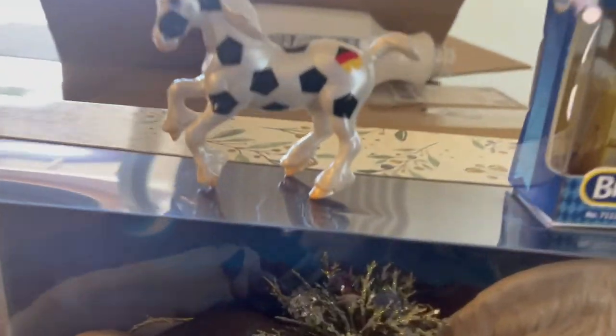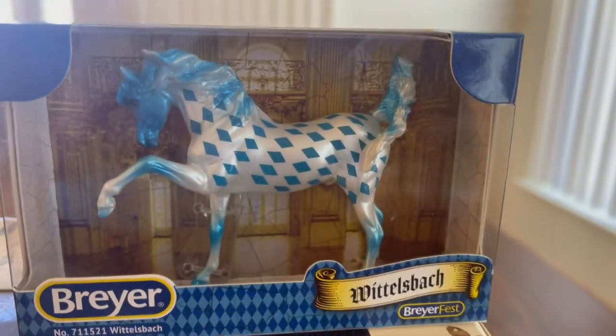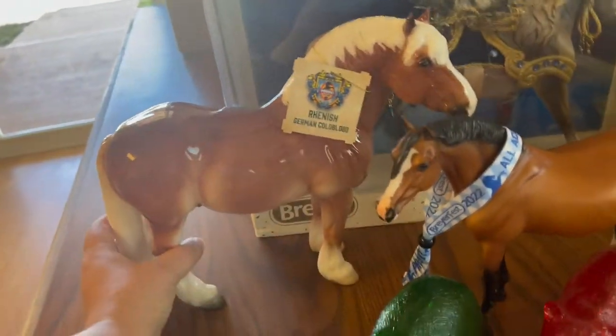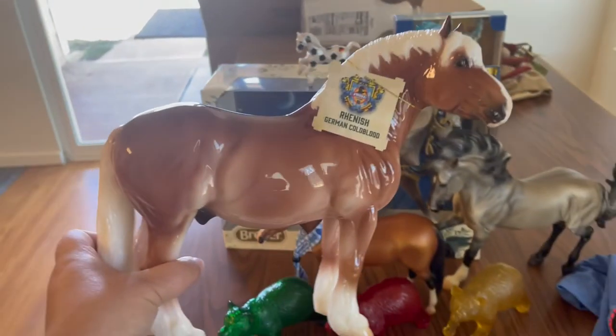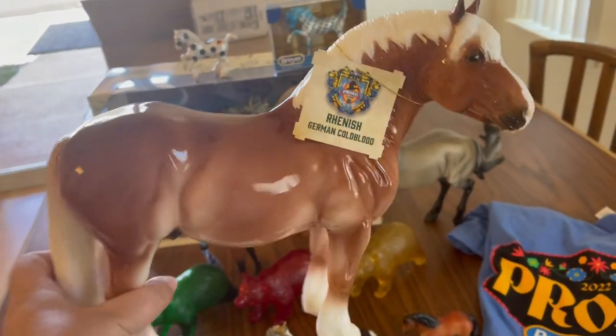And then one more look at Soccer Ball Pony and Widowsbach. I'll unbox her later. And then of course my beautiful glossy Rhenish Draft, who I absolutely love. So that's it for my official Breyerfest haul.